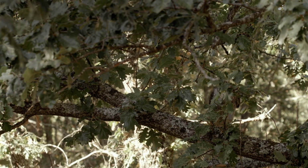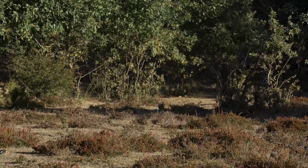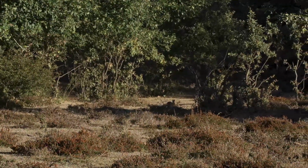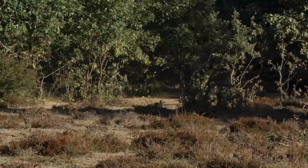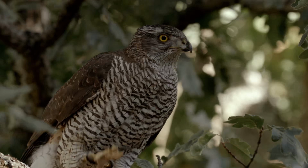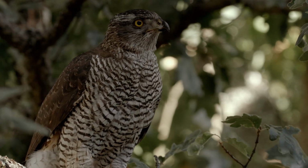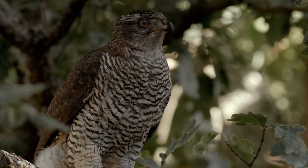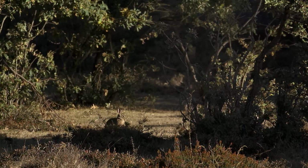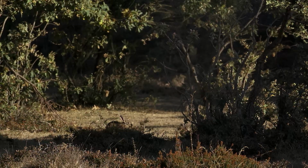The goshawk is a great strategist. It likes to hide in the thick foliage of the oak trees on the edges of clearings in the forest and wait to surprise some careless animal, like this little rabbit. The rabbit, sensing that danger is near, ducks in an attempt to go unseen. But it's too late.